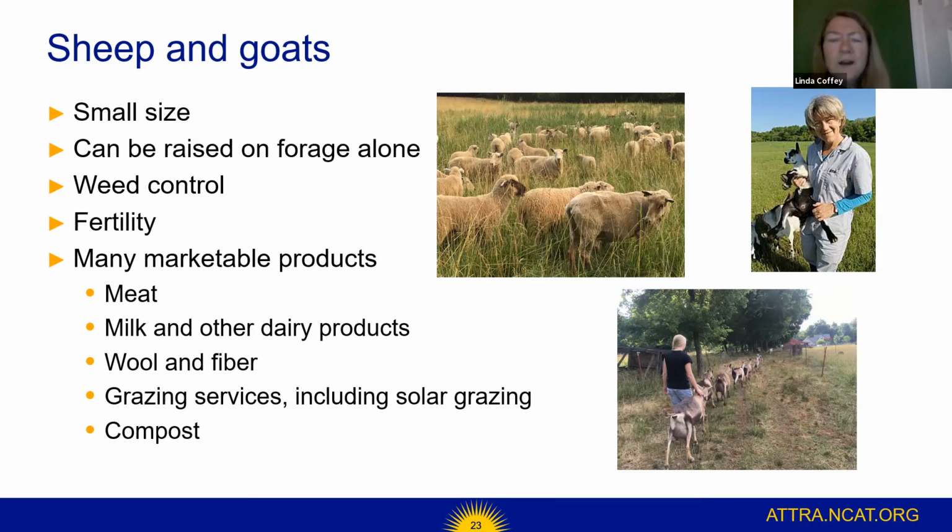They have twins a lot, and one of the things I love about them, they can lamb or goats can kid at 1 year of age. So there's not much lag time. Your return on investment can come really quick. And there's so many marketable products. They're just very diverse and very useful animals.